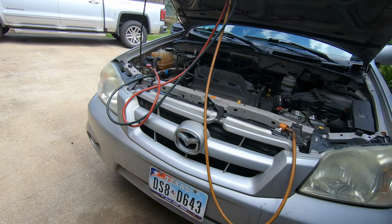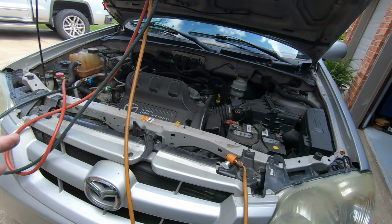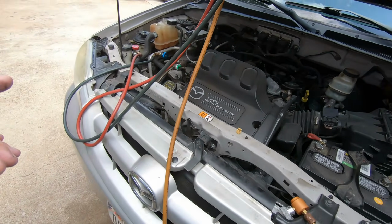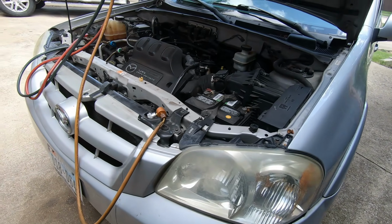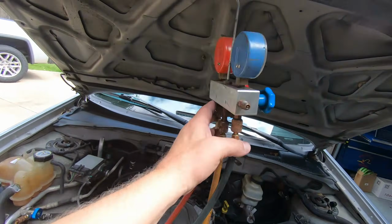So, we've got a 2005 Mazda Tribute. I think this is the same thing as the Ford Escape. It's got the 3-liter V6 in it, and the AC is not working. Well, specifically, he said that it works intermittently. Sometimes it works, sometimes it doesn't. I just took the gauges up, and it does have pressure.